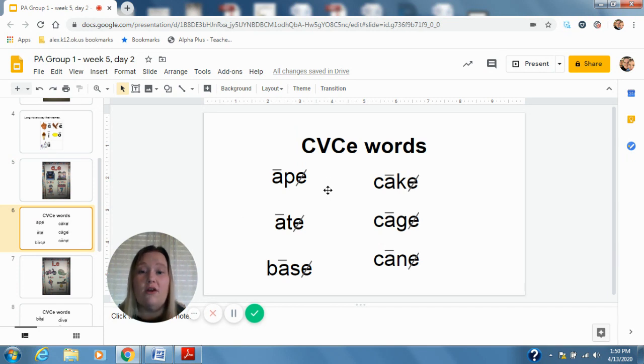Now, remember when a letter is silent, we cross it out. So I've done that coding for you here for you to see that the E doesn't say anything. We mark it out. Remember when a vowel makes its long vowel sound, we code it with a macron, which is this long line that goes over it. So all of these A's are long A's because of this sneaky E. So I went ahead and coded it for us with the long macron, which tells me that it's going to make its long vowel sound. Long A says A. All right, so let's practice reading some of these long A words.